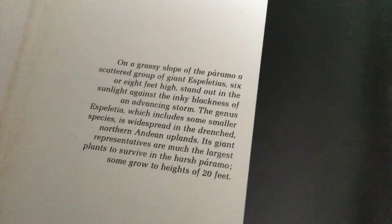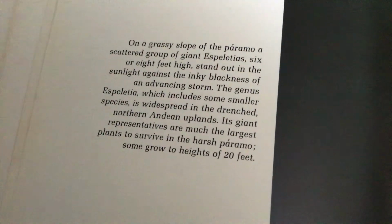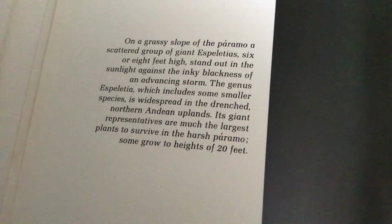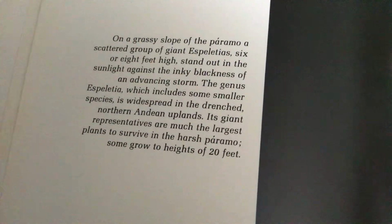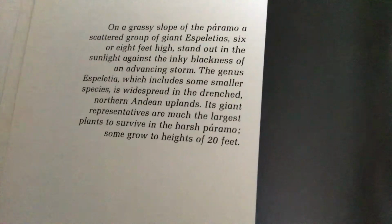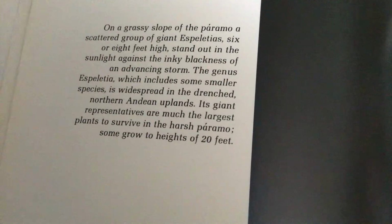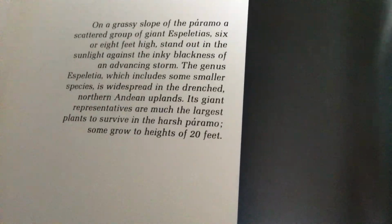On a grassy slope of the páramo, a scattered group of giant Espeletias, 6 or 8 feet high, stand out in the sunlight against the inky blackness of an advancing storm. The genus Espeletia, which includes some smaller species, is widespread in the drenched northern Andean uplands. Its giant representatives are much the largest plants to survive in the harsh páramo. Some grow to heights of 20 feet. See that?